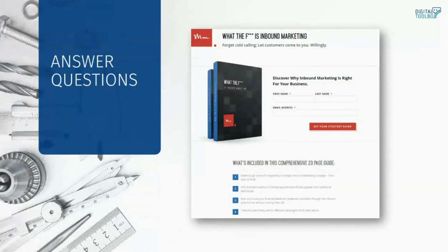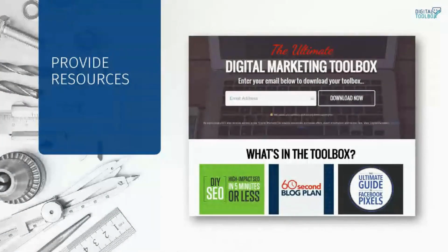What is inbound marketing? Think about in your business, what are the questions that you get asked over and over again? And can you create an offer, something people can download, a worksheet, a workbook, a resource guide that answers that question? You can provide resources.